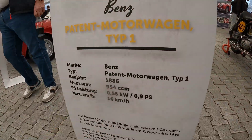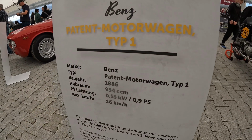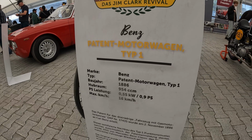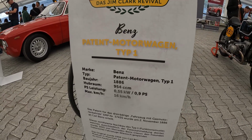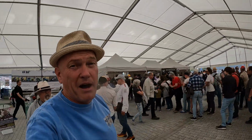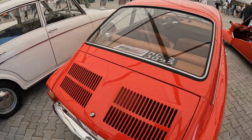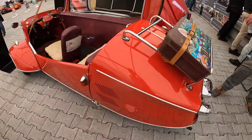Look at that, 1886 Benz, not Daimler-Benz, but just Benz right here. So pretty cool. 1886, 1 liter, which is almost a horsepower, 16 kilometers an hour, which is 10 miles an hour, folks. Fiat 850. This is pretty cool right here.